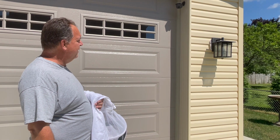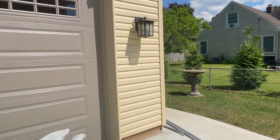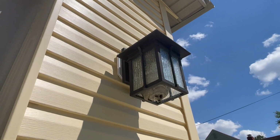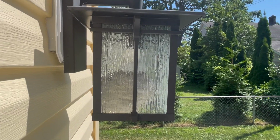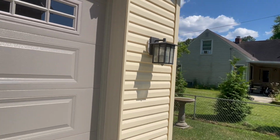But let me see. I'm going to grab it from him, see if I can get a little closer just to show you guys what's going on there. If you look up there, there it is. So they basically have taken that light right on the bulb, and they are making their nest inside that light.